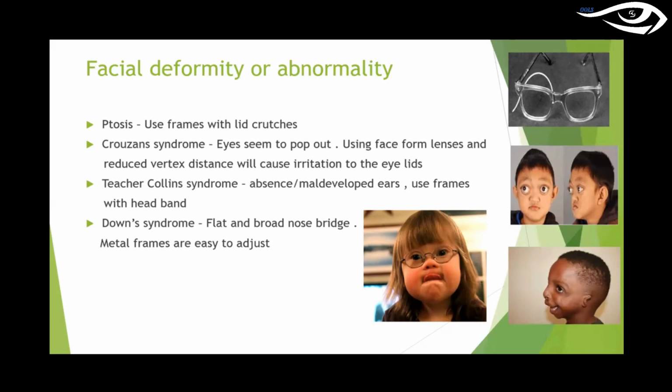So here again, we have to do proper measurements and see which frame. And in this case, I would say no shell frame. A metal frame with nose pads which can be adjusted will be best.